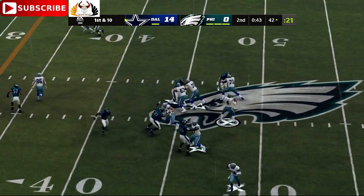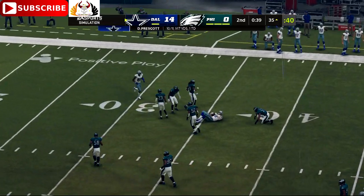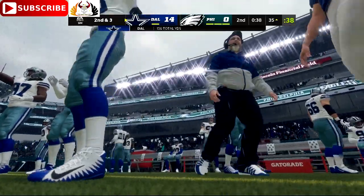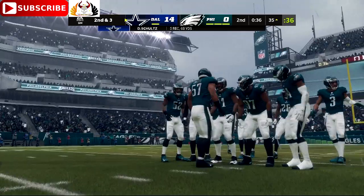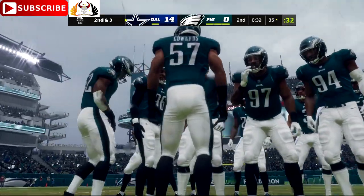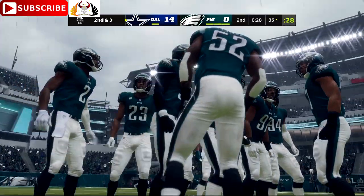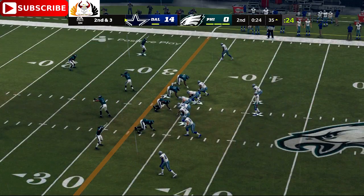A 1st down throw for Prescott. He finds his man, complete. It's Schultz. And he's going to be down at the 35. Gain of 7. And Brandon, as you know, sometimes it's a lot tougher to run with these tight ends nowadays in the NFL. They're just bigger wide receivers. He lined up on the left side of the formation, ran a drag route across the field, and tried to work his way open. He was able to make the catch, but the defenders were there. Couldn't do a whole lot with it afterwards.